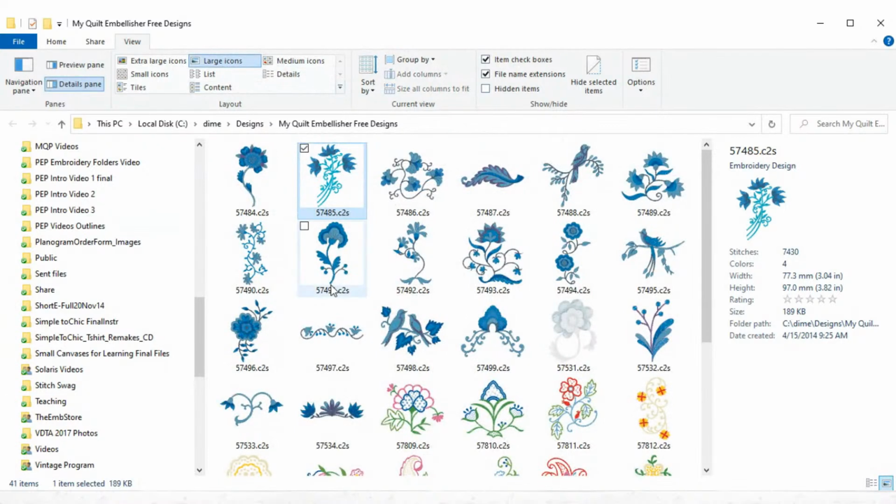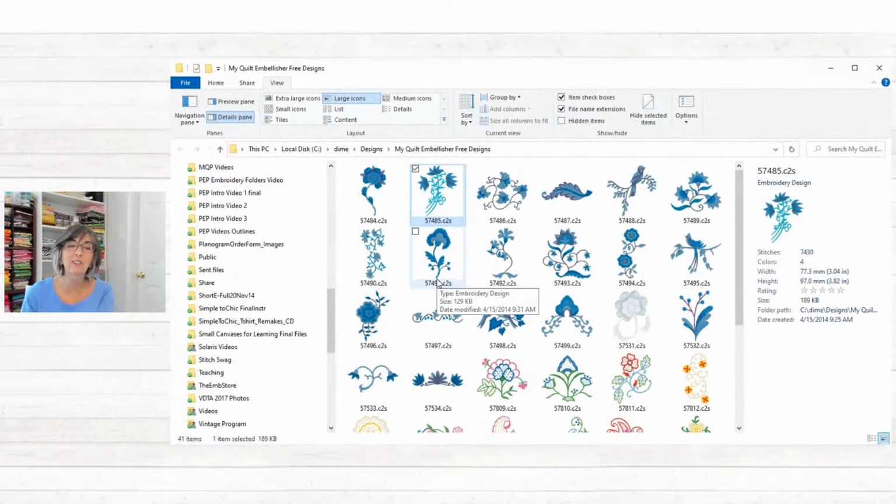So I'll go back to large icons so that you can take a better look at it. And frankly, I don't know how I kept track of my embroidery designs prior to this, because they were all numbers, right? They're all numbers, whether you buy from Anita Goodesign or whoever you buy from, and they make sense to the company who created it. They don't make a whole lot of sense to us. So now you know how to find it.